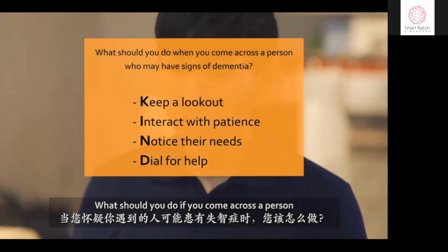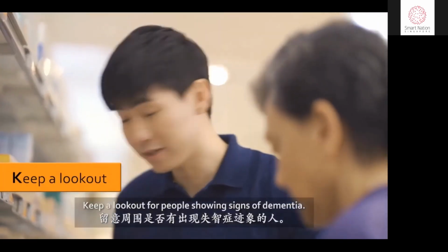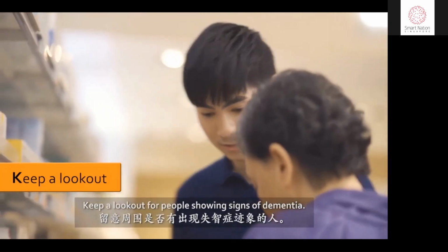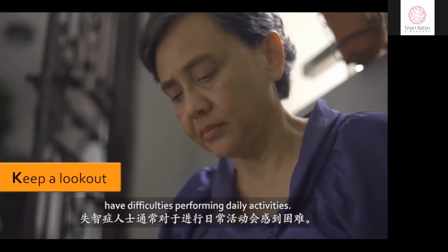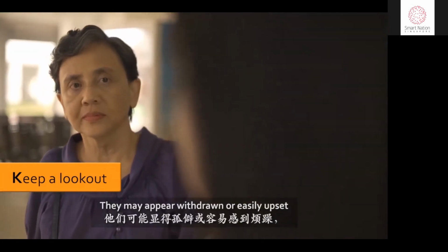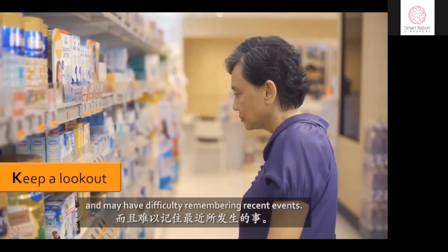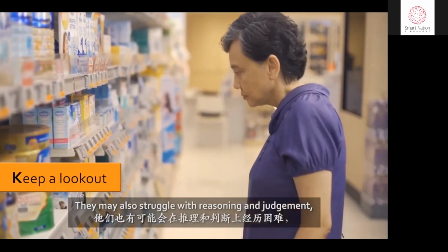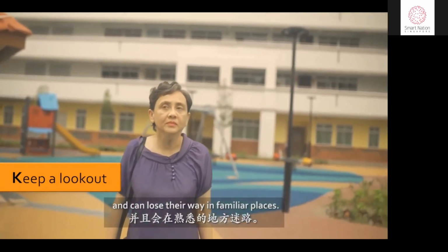What should you do if you come across a person who may have signs of dementia? Keep a lookout for people showing signs of dementia. Often, persons living with dementia have difficulties performing daily activities. They may appear withdrawn or easily upset and may have difficulty remembering recent events. They may also struggle with reasoning and judgment and can lose their way in familiar places.